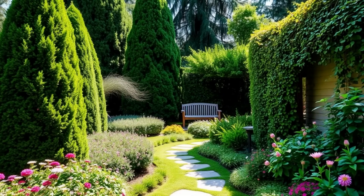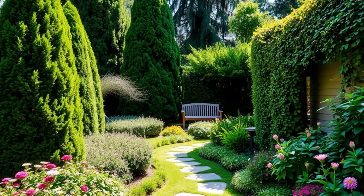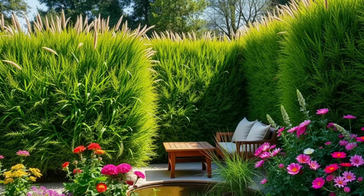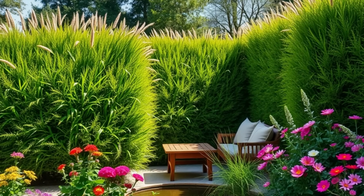As we explore these beautiful concepts, think about how different elements might combine in your own space. Which approach resonates most with you? The soft, living boundary of a hedge, or the defined line of a stylish fence or screen?